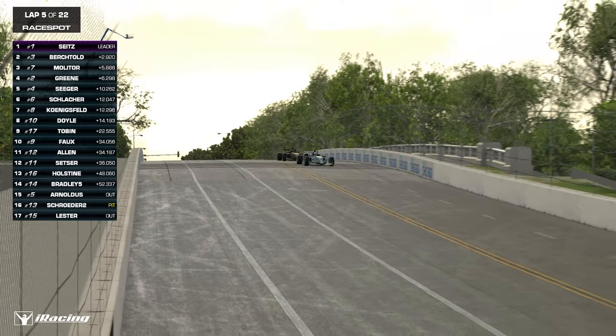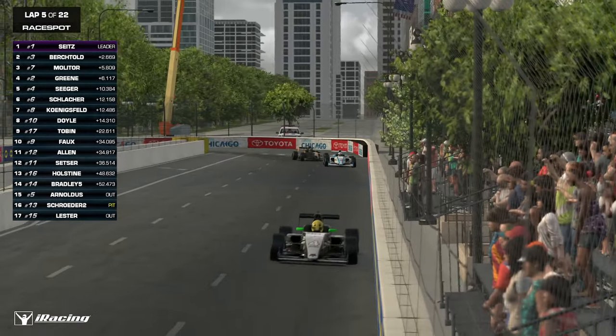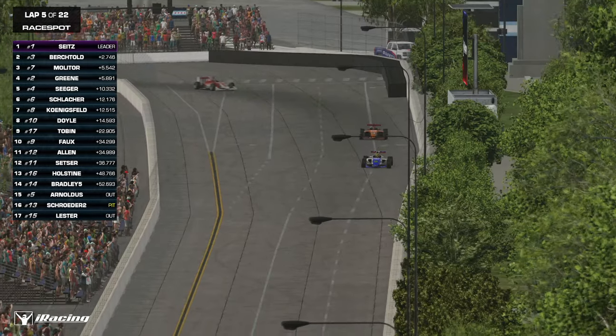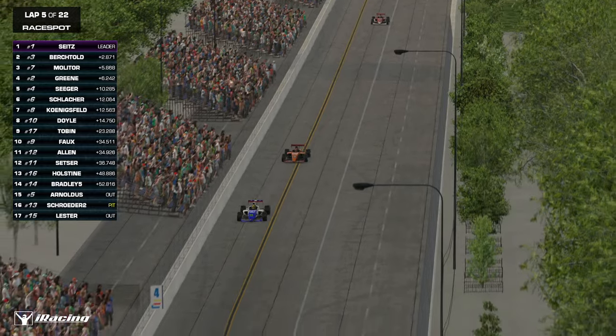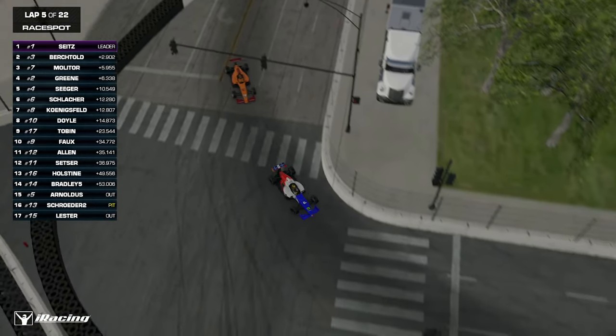So you got this battle here for fourth and third between Molitor and Green that is still picking on up. I'm also keeping my eye on the battle for 11th and 12th. That's been kind of going back and forth, but so far this battle for fourth is definitely just a touch closer. But you can see up there, that's Roman Foe up in front of James Allen. They were kind of swapping hands while all of that carnage was going on further up ahead of them.